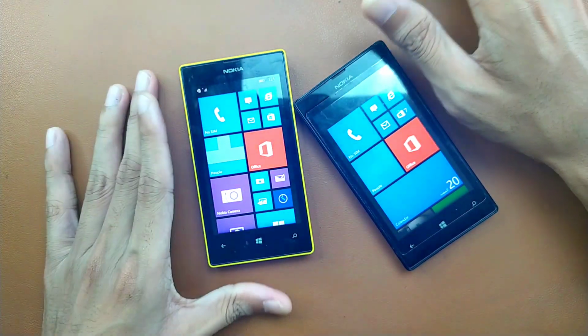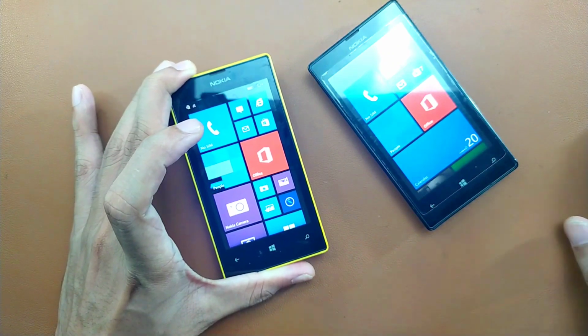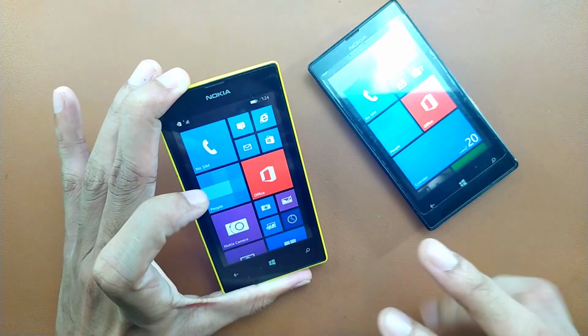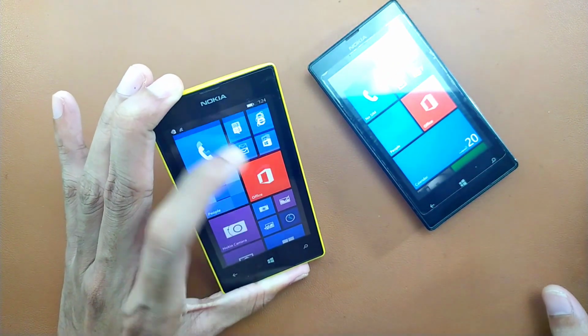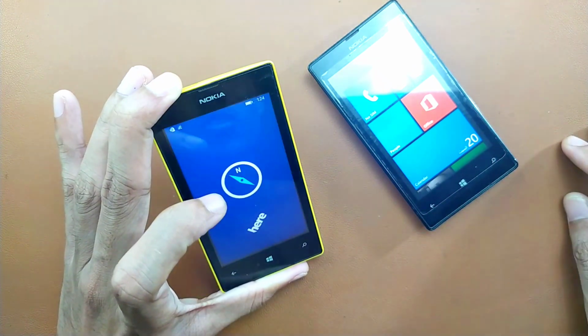I will say that the device is really great. Actually, it's really good to hold. That's why it sold a lot. And also the GPS on this device actually was really good at the time. But nowadays, maybe the map will work just fine.